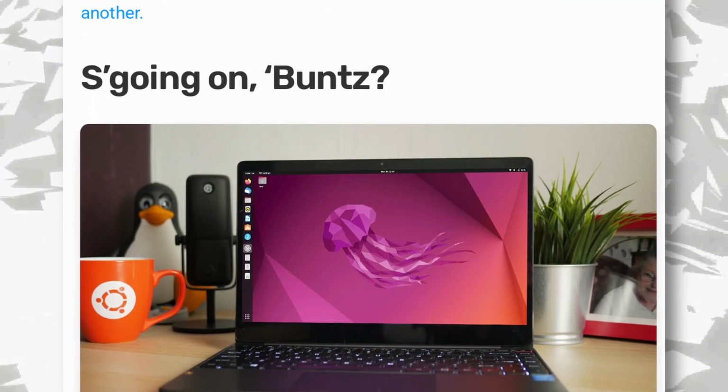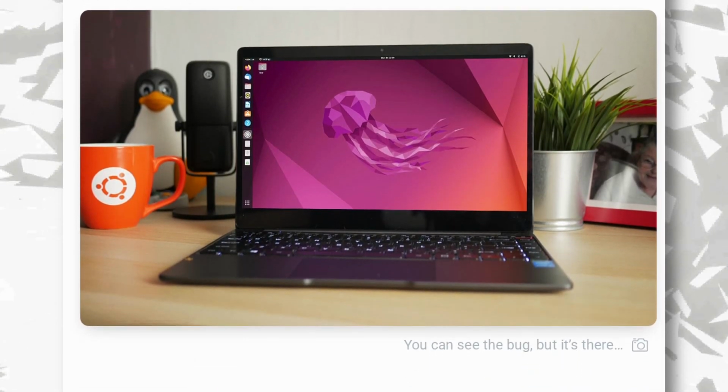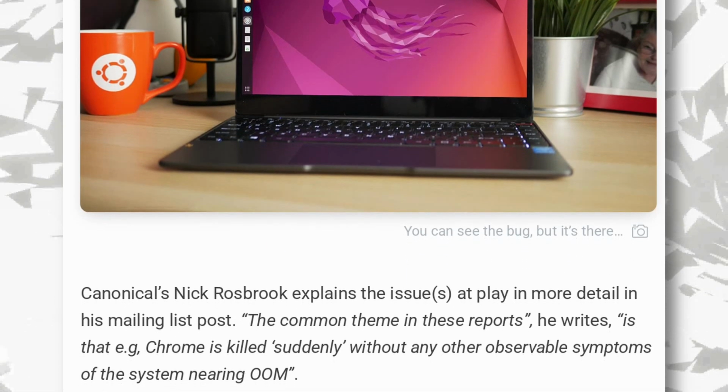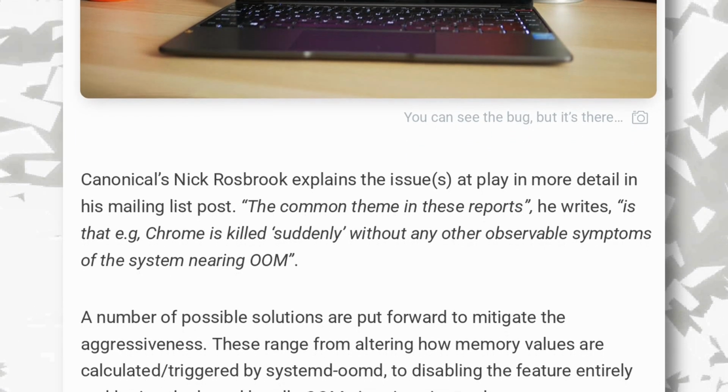Chrome, as the biggest memory hog ever invented, is often shut down when you're trying to do something else. There are mitigations, like increasing the swap file size or disabling the feature entirely, but it's still something that needs to be fixed quickly by Ubuntu. 22.04 is an LTS, it's supposed to be very stable, so these kinds of issues just shouldn't happen on it. I think their testing process needs a little bit more work. And also it's going to add more water to the mill of people that didn't like Systemd before.